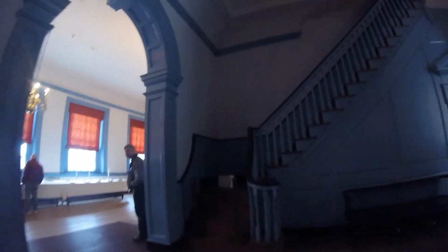These are the stairs that go up to the top of the bell tower, and it says that the bell tower was designed by Robert Strickland, and Strickland is the guy who also did the Second Bank of the United States. I think National Mechanics, that Barry did that too.